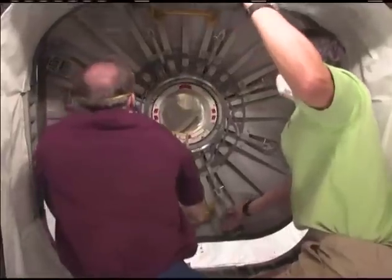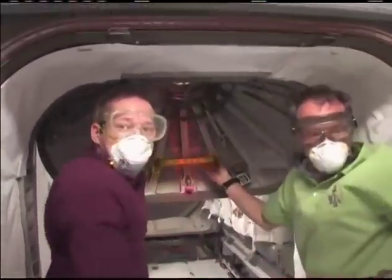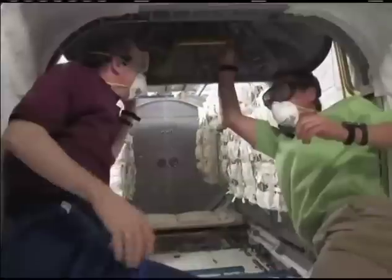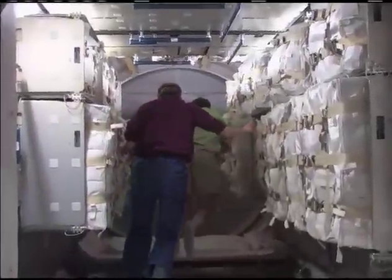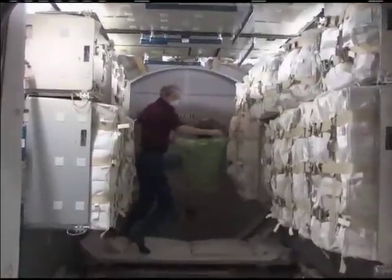And here, after a little hiccup, we finally managed to open the hatch to the MPLM. We have to have masks and goggles on in case there will be bad air or something floating around, but it was very pristine inside the MPLM. Great groundwork from everyone at KSC has prepared it. It looked very nice and clean.